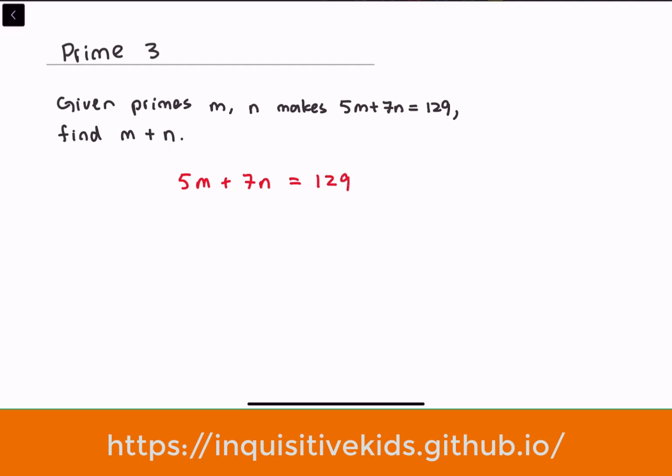The left side can be rewritten as 5m, and we're going to split apart this 7n into a 5n plus 2n. And now we can factor out the 5. So we have 5 times the sum of m and n plus this extra 2n that was split apart by us. Now we can observe something.